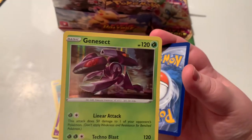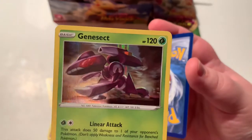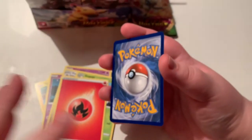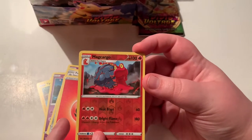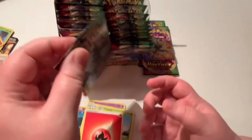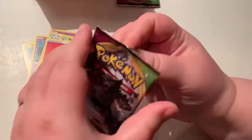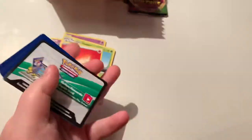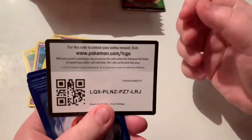Oh, this is different. I don't feel like we've got this. I feel like we might have. I think I remember Genesect. But maybe not that. There's a Reverse Holo, so maybe it's that. Okay. Now time for some Zarude Sandstorm. Let's do this. I almost moved that without showing you guys.